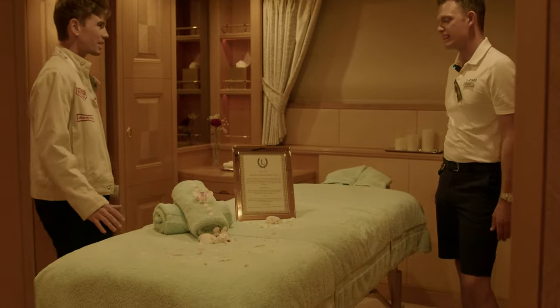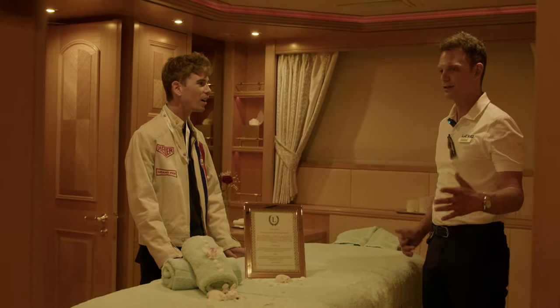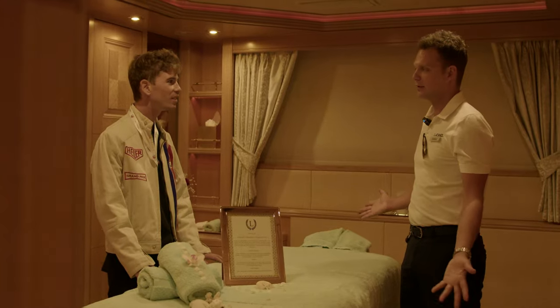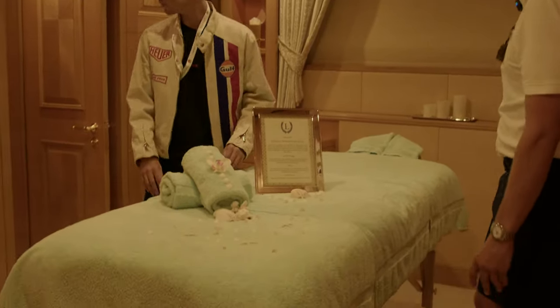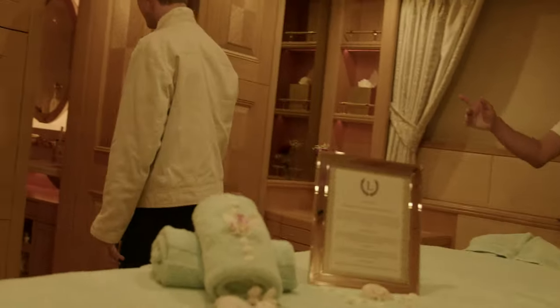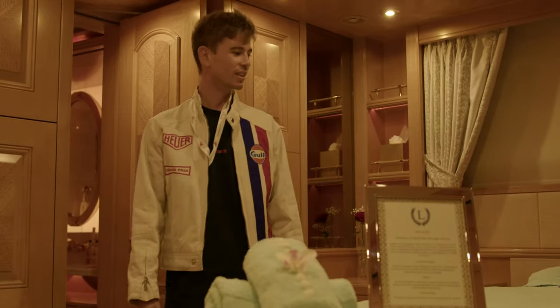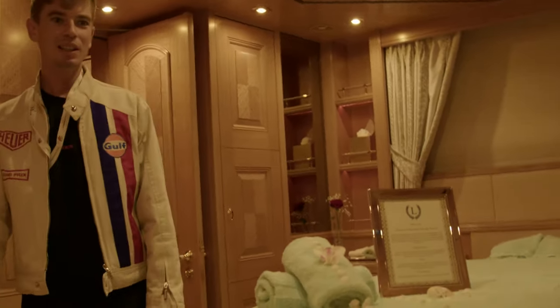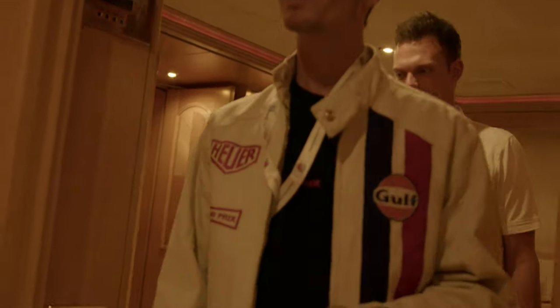This is our massage room. We have a full-time massage therapist on board, so the guests usually book themselves in for any one of the massages we offer. Incredible, and nice relaxing experiences. Oh, you've got a bathroom. Another bath as well. You could have a bath on your yacht if you so desire. This is next level. It's like behind every door there's a little surprise.